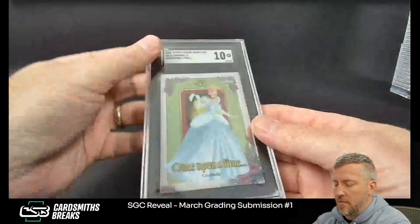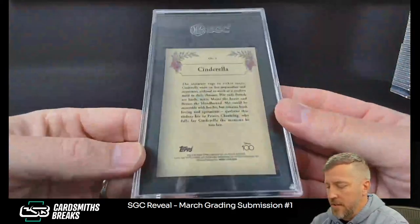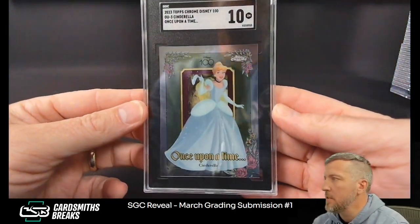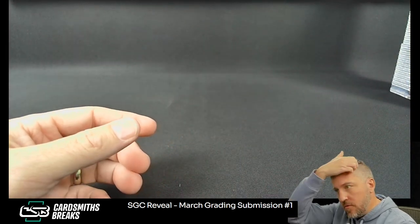Sparkle Muffin had a couple or three cards he sent in, some Topps Chrome. Oh no, they're from my breaks. Direct from the breaks, right to the sub. Like, remember this Once Upon a Time Cinderella? Got a 10. That seems massive. Rare insert. Not super rare, secret rare, double rare, triple rare. I don't know how rare, but just rare.